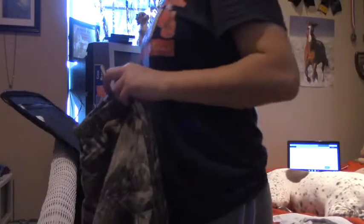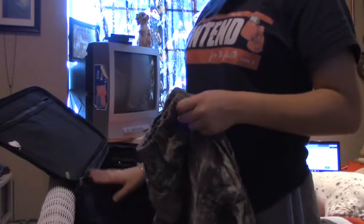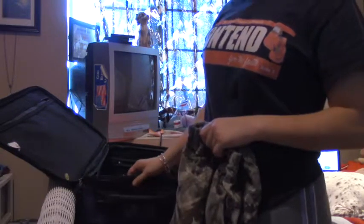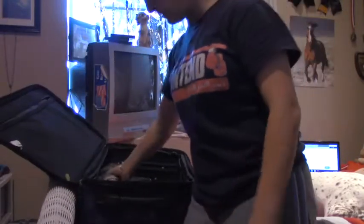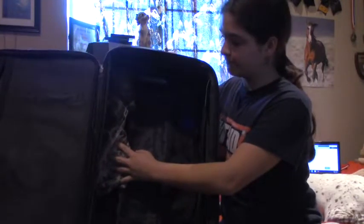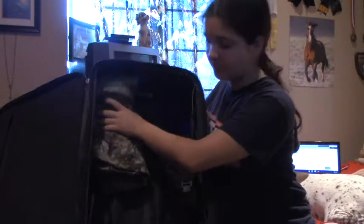For those of you who have noticed that it's hard to pack a lot of clothes into a tiny suitcase, here's a trick with almost all clothes. So in this instance, you fold the pants in half, and you just roll. And that saves a ton of room versus this. Now, obviously, there is still a lot of room.